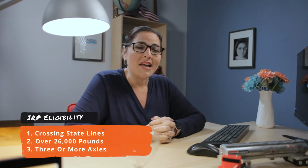What we're going to talk about today is what goes into getting your IRP and then what you need to keep in order to renew it every year. If you are crossing state lines and your vehicle is over 26,000 pounds or 3 or more axles, you are required to have the international registration plates.